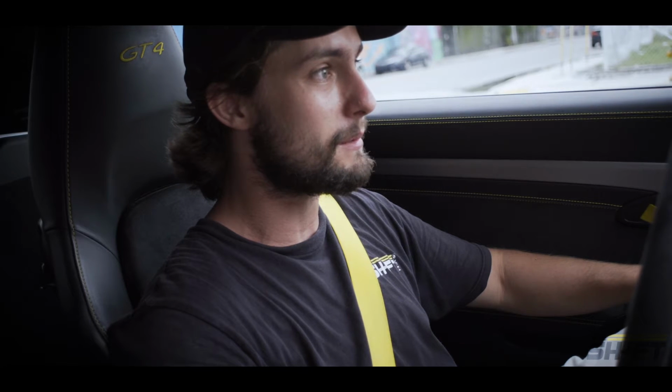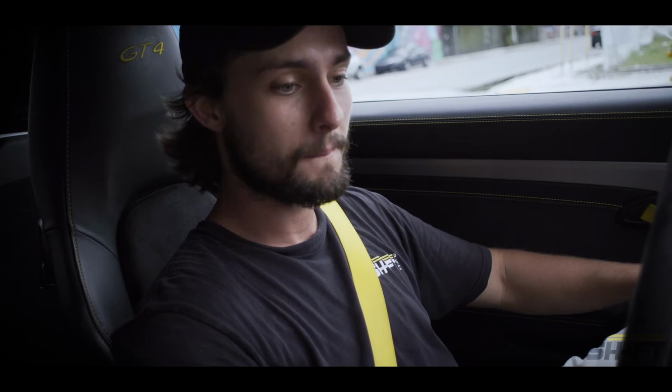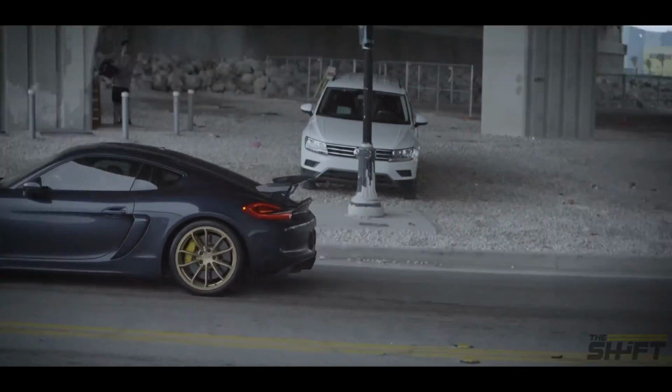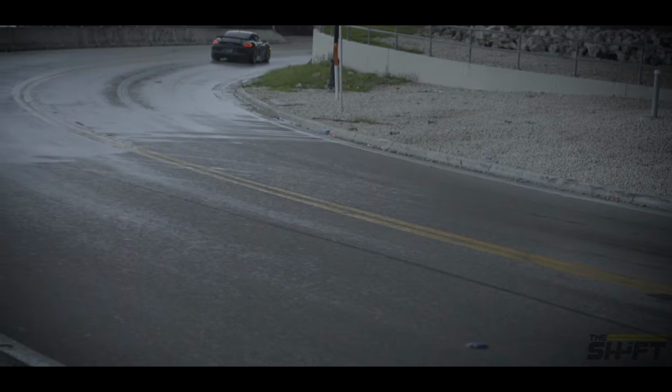Special thank you to Michael for letting me hoon his baby. It's not every day you get to drive a GT4 the way I did today, as long as I did today. Especially one that looks this good with the gold wheels. Shout out Wheels Doctor. And just amazing all around.